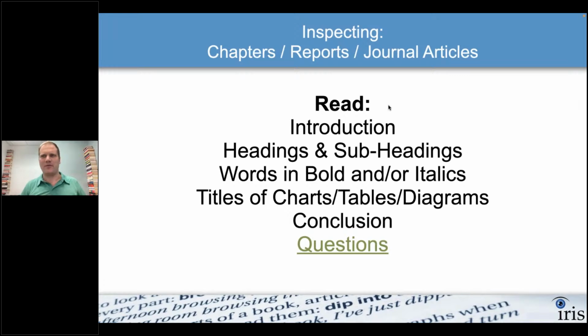I know sometimes students will have to do questions for homework. I remember that was the case when I was in high school. The teacher would say, all right, read chapter 5 for homework, and also for homework, do the questions at the end of the chapter. Well, I better read those questions first before I read the entire chapter.